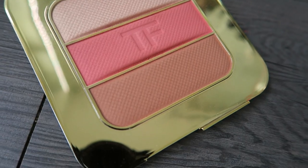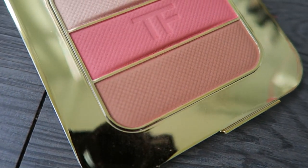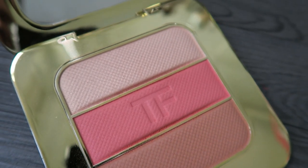The first one that you're going to be most interested in is the compact, which is absolutely stunning, as you can see. Now the compact is absolutely huge. It's really huge and it contains a huge amount of product. So you do get your money's worth when you're looking at it from a high-end perspective.